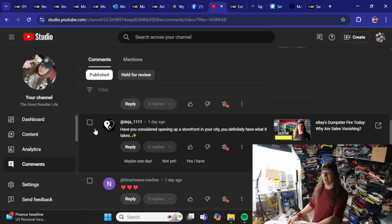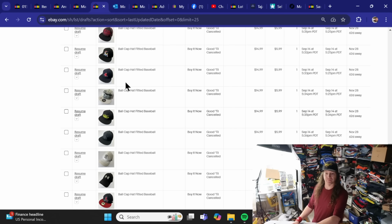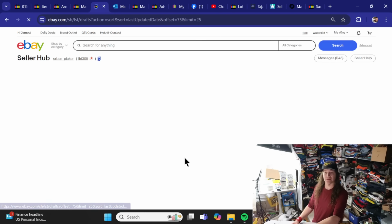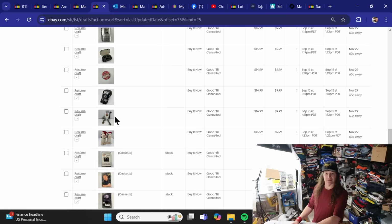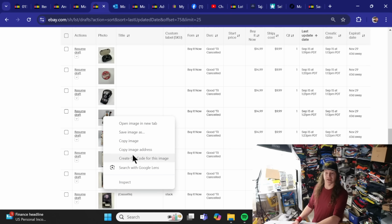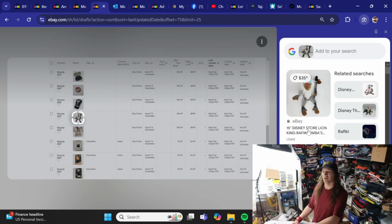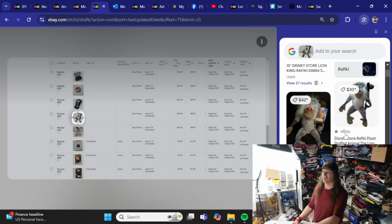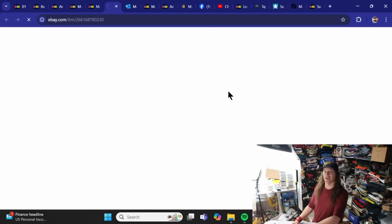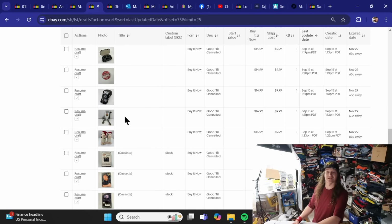And with AI coming out now, like the other day, I go to my drafts. Hats are not a good example, but you can go to something like this plush here. Search Google Lens right here on your desktop, and boom, bring it up. Look and say, ooh, I like the way this is typed. Go right here. Copy, paste, come back. Copy, paste.